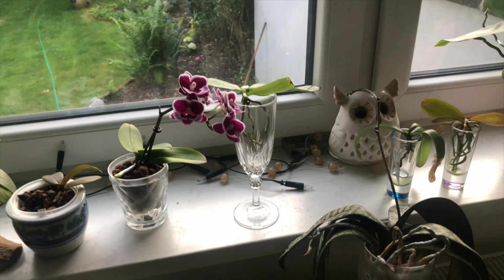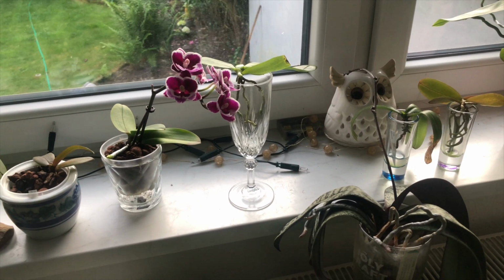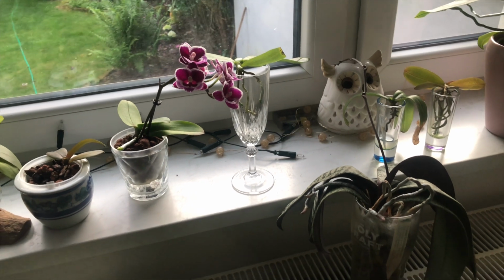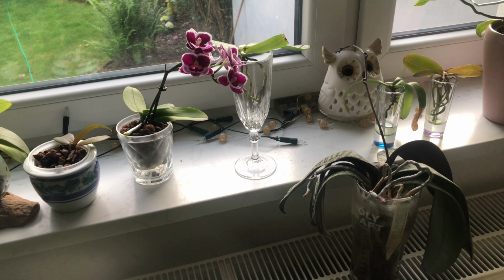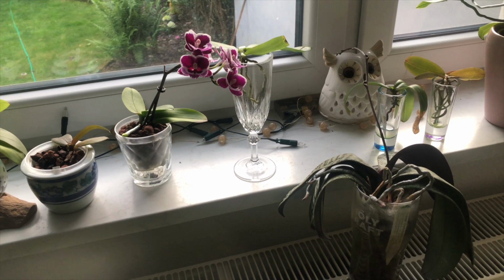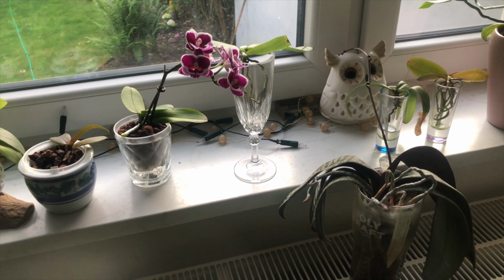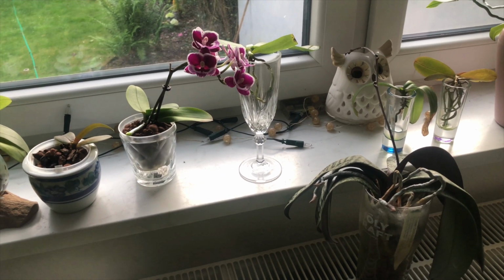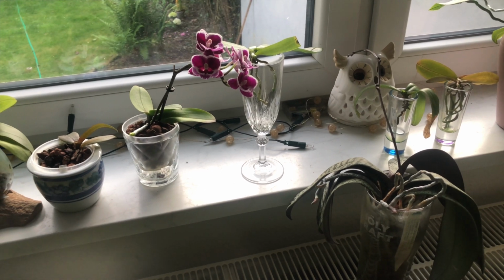For the most part, our Phalaenopsis we grow just on a windowsill. This is a north-northeast facing window. And at our latitude now, it's getting to be sunny. Not sunny, but the sky's bright at like 5:30 already. So it gets dark in the evenings going on like 8:30 now.